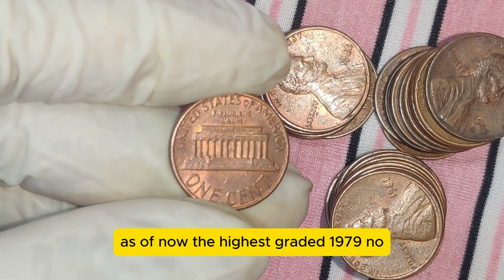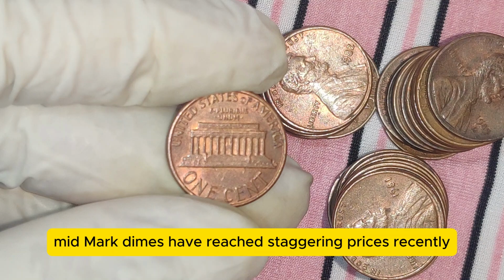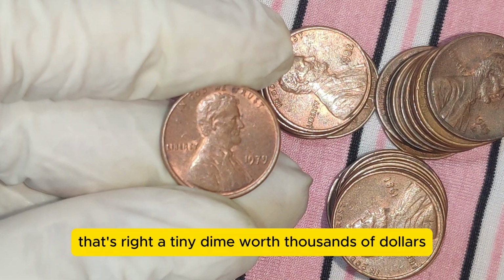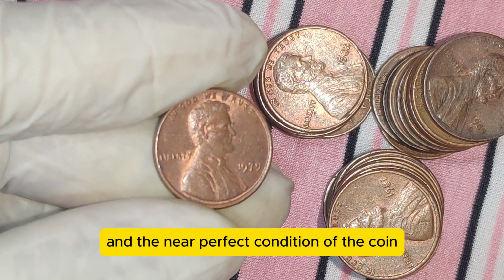As of now, the highest graded 1979 no-mint mark dimes have reached staggering prices. Recently, one of these coins fetched $63,000 at an auction. That's right, a tiny dime worth thousands of dollars. The high price reflects both its rarity and the near-perfect condition of the coin.